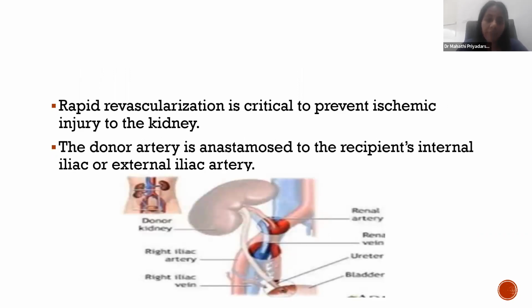So again, rapid revascularization is very, very important to prevent ischemic injury to the kidney. So the sooner we implant the kidney from the donor to the recipient, the better are the chances of survival of the kidney. Now the donor artery is anastomosed to the recipient's internal iliac or external iliac artery. So this is how the blood flow to the transplanted kidney is established again.